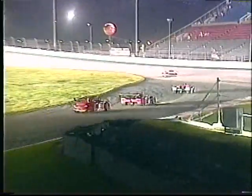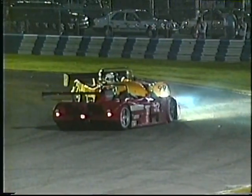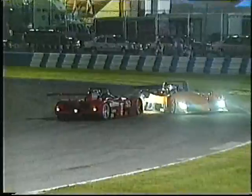So the cars are now slowing. Let's take a look at what happened in the infield horseshoe involving the Ferrari. The car's out of two. Now there's the number 52 and the 99, a couple of SR2 cars. It's the Schumacher car.